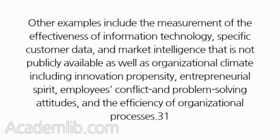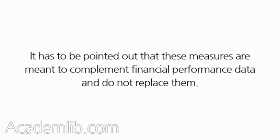Other examples include the measurement of the effectiveness of information technology, specific customer data, and market intelligence that is not publicly available, as well as organizational climate including innovation propensity, entrepreneurial spirit, employees' conflict and problem-solving attitudes, and the efficiency of organizational processes. It has to be pointed out that these measures are meant to complement financial performance data and do not replace them.